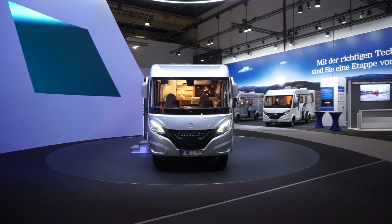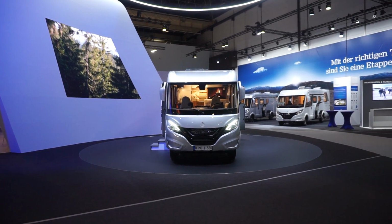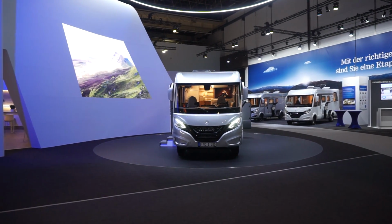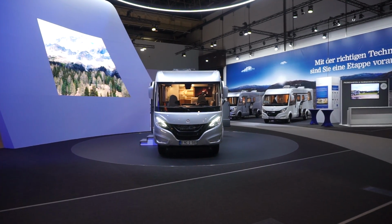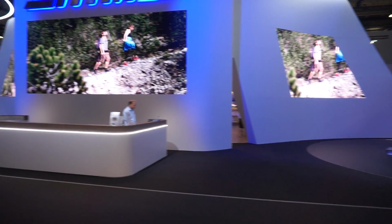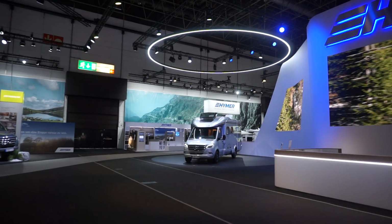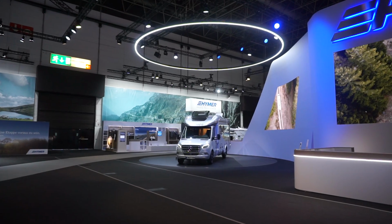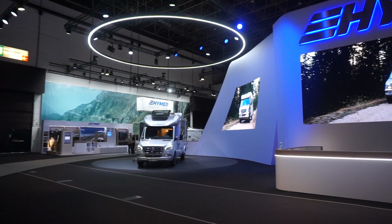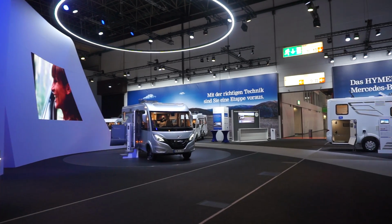BMC 580i, MC Modern Comfort, I integrated 580. Usually the number means how long it is in centimeters, but in this case it doesn't. Then we've got the integrated version of this vehicle here. We've got over here the semi-integrated version. You can see that in another film. Now let's have a look at this vehicle here.